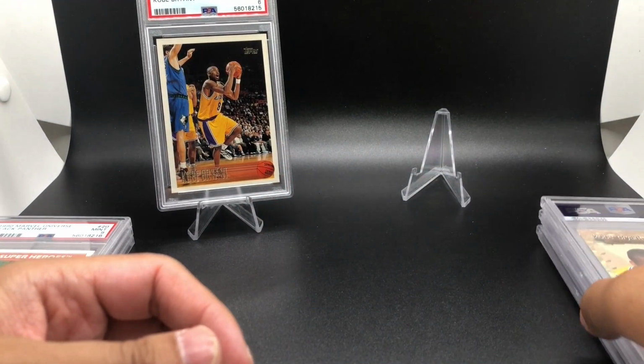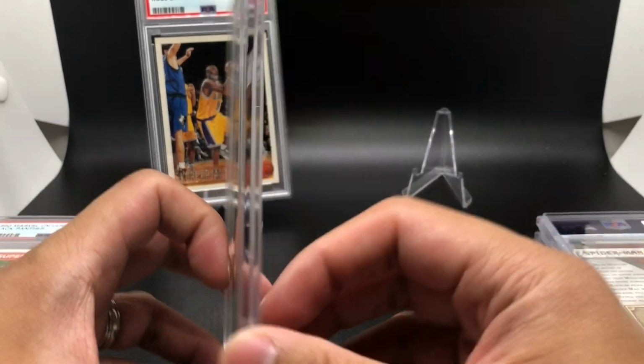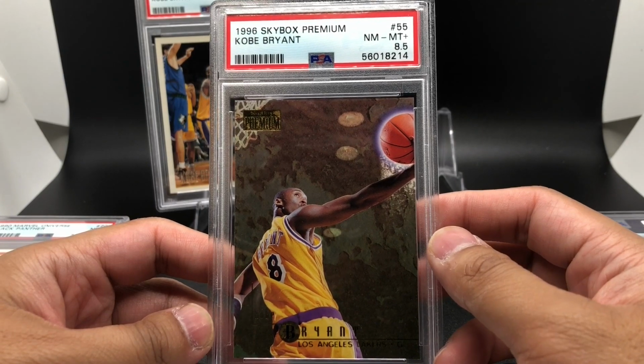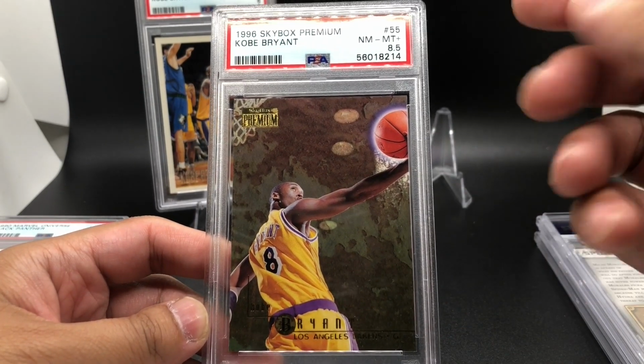And then this one here is a Kobe Bryant Skybox, 1996 Skybox. This one ended up getting 8.5. Another 8.5 that I ended up getting. I think my last submission I got an 8.5 also.